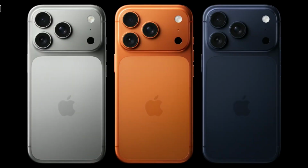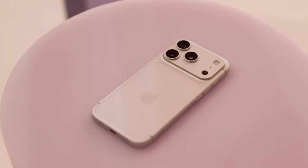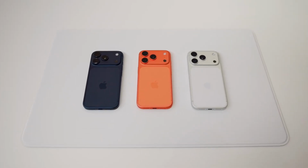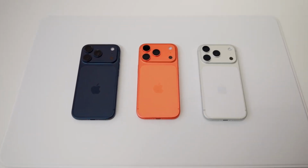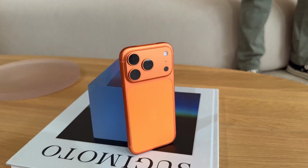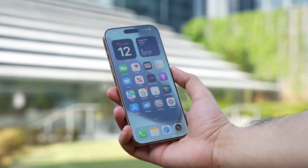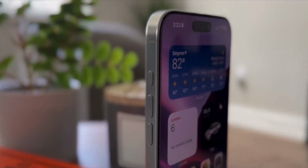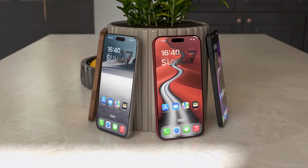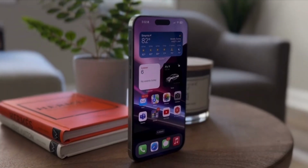Then comes the showstopper, the iPhone 17 Pro. 3 colors: refined silver, elegant deep blue, and cosmic orange, which, let's be real, is going to be the one you see all over Instagram. Apple completely redesigned the back, moving components around just to make room for a bigger battery. And the result: the longest-lasting iPhone battery ever. Add in a vapor chamber cooling system that keeps it running cooler during gaming, charging, or 4K recording marathons, and you get up to 40% better sustained performance than before.